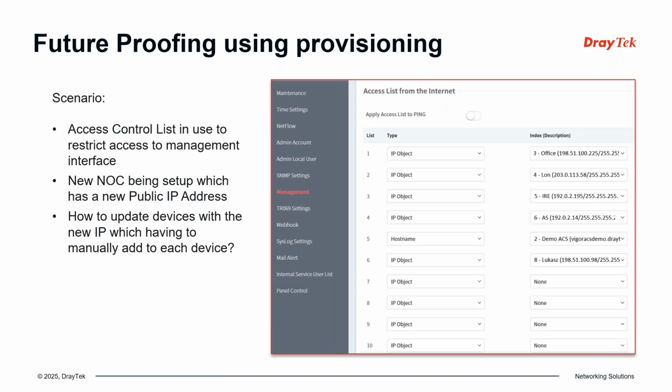One scenario around this might be if you've got an access control list in use to restrict management access to the management interface, and if there's a new network operations center being set up that has a different IP address that's not in the ACL. So how do you update that? So you might, if you're not using ACS, have to manually add that to each device, or schedule that through some other method. But what I wanted to show here was how you can use that with provisioning, because you can very easily update the configuration en masse using provisioning to do that.